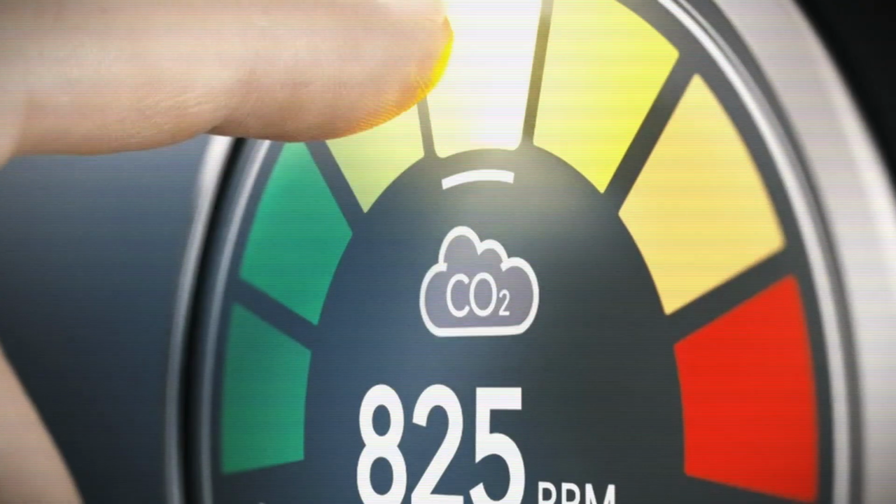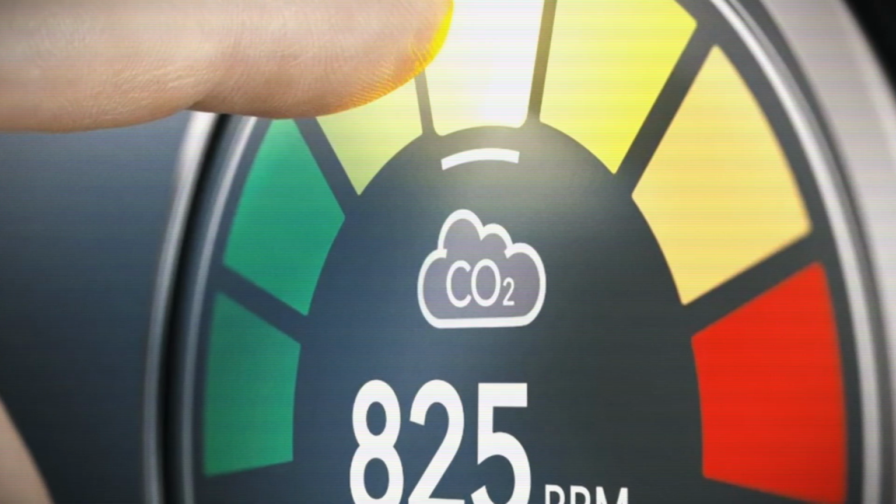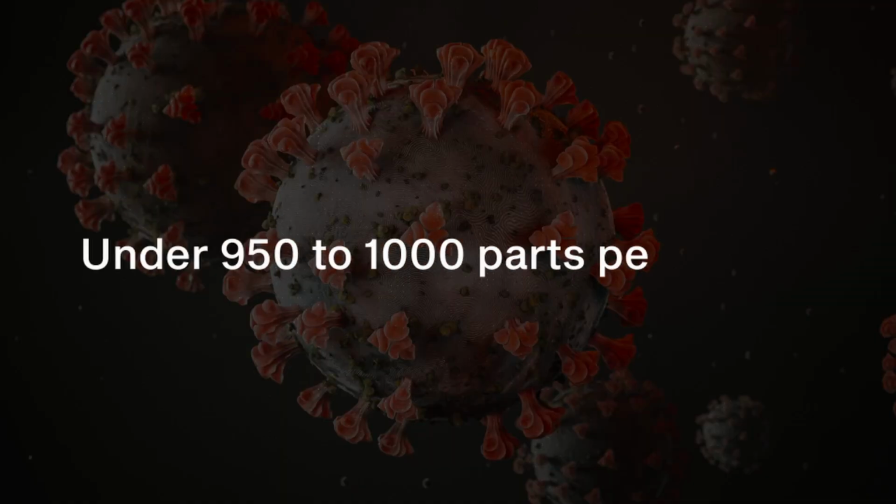space. Now, a lot of people will measure the CO2 levels inside of a room in order to help assess how much air exchange is actually occurring in that space. Here's where things get a little more challenging, because it does seem like there are slightly different parameters depending on which country you are in as to what's considered acceptable. Everybody seems to agree that you must stay under around 950 to 1,000 parts per million.